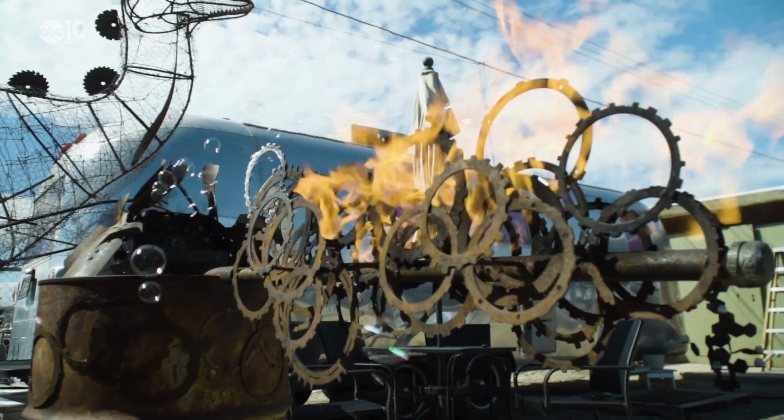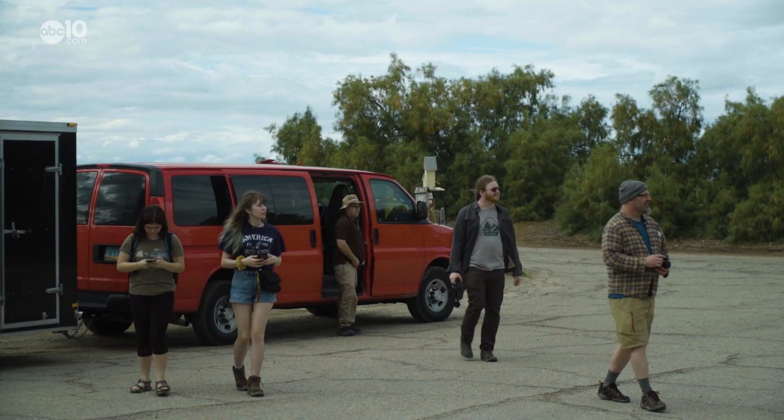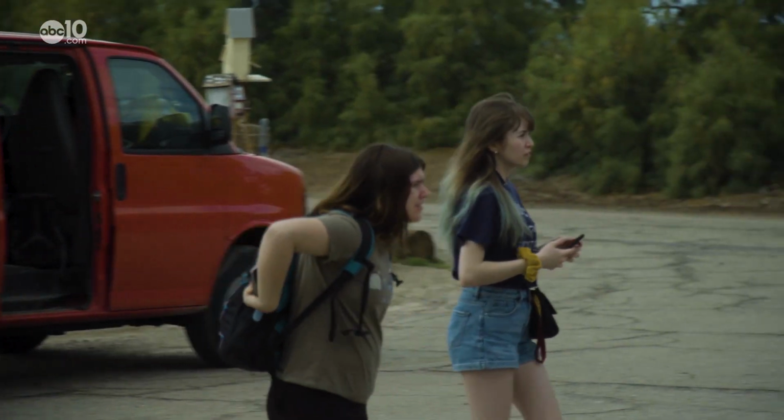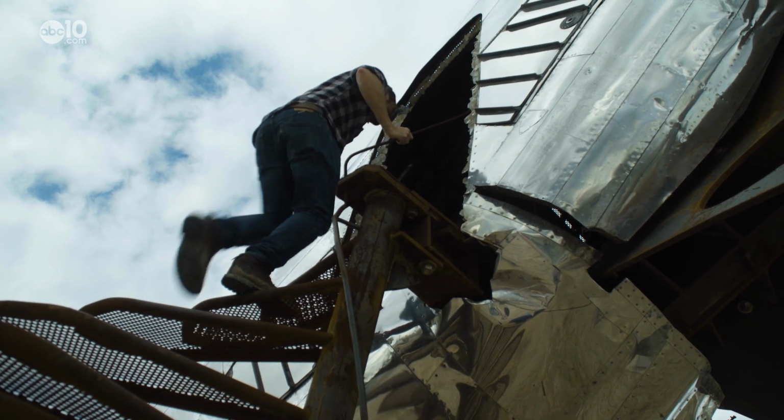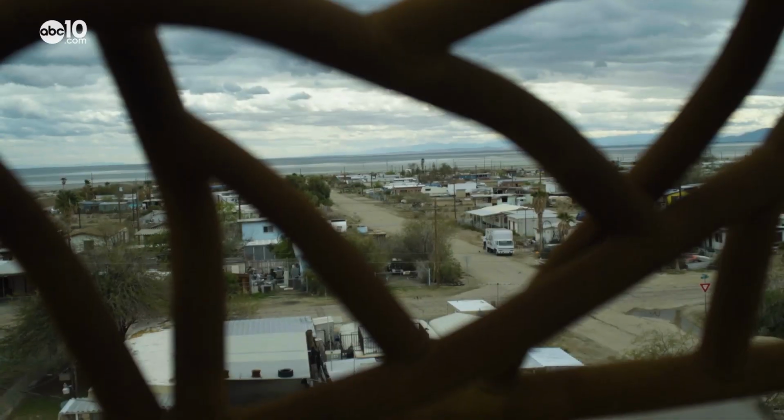Had it not been for artists and the eye-catching installations, Bombay Beach probably would have turned into a ghost town. It just got better and better. They bought all these defunct houses and fixed them up, so it's been really a good resurgence for the town.